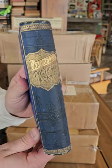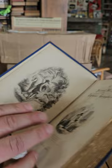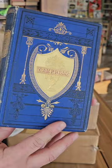Got a nice Thomas Campbell's Poetical Works. Beautiful Victorian binding on that one. Poetical Works of Thomas Campbell, or Campbell, however you want to say it. No date on that one, but I would guess either 1870s or 1880s, and it's in pretty nice condition.